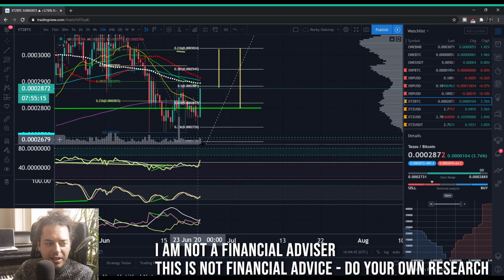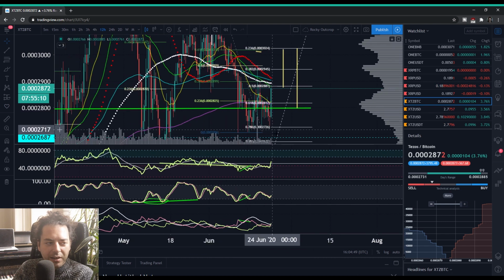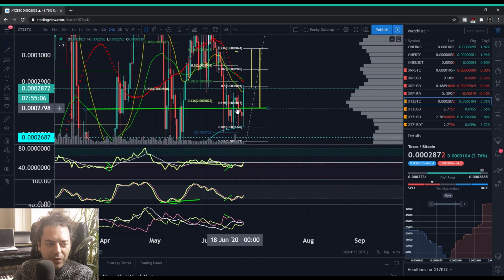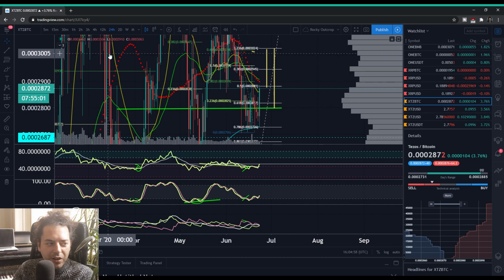Today's price action is seeing a decent candle. Does this make this one over here stopping volume? It might, in terms of the daily time frame, the 12-hour time frame, all that stuff. Just where we saw this, was that stopping volume in terms of this downward price movement? It could have been.